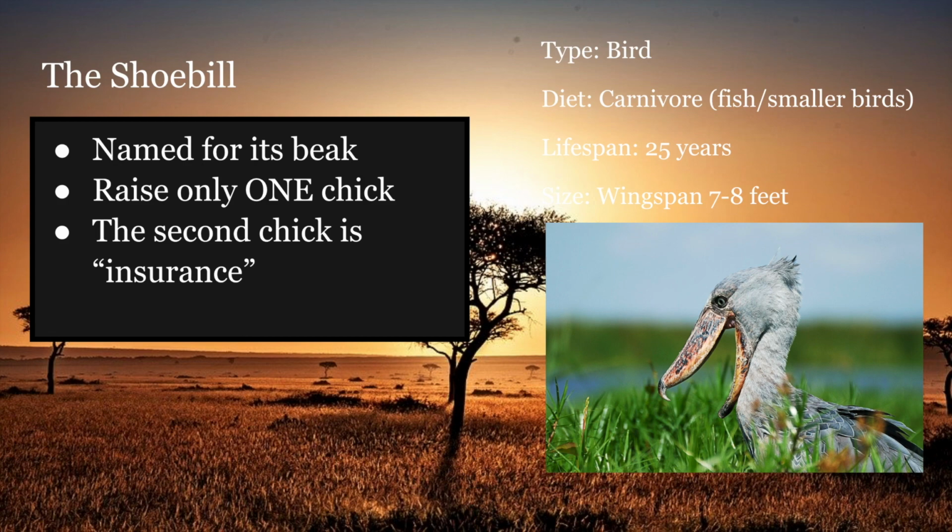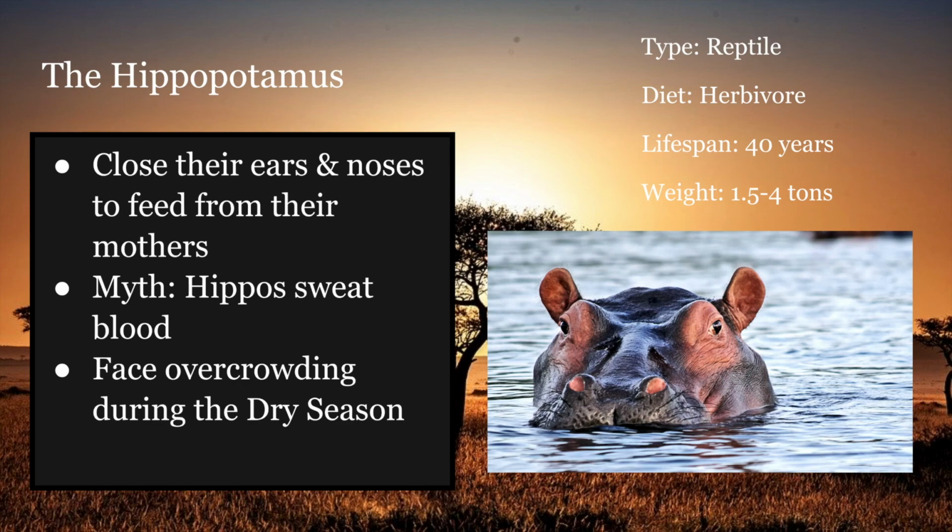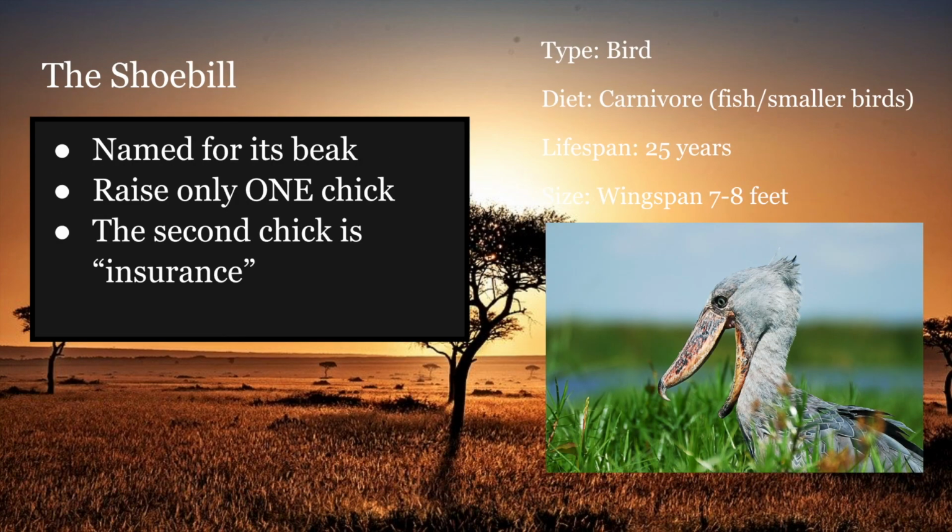Now, these guys are birds. They eat smaller birds and fish. They can live up to 25 years old, and they're pretty scary, as their wingspan can get up to 8 feet wide, which is pretty large.